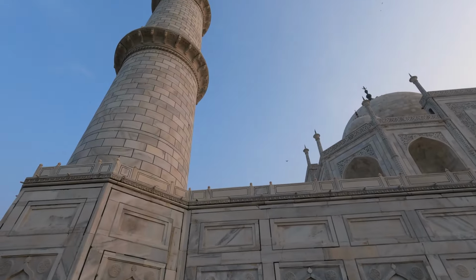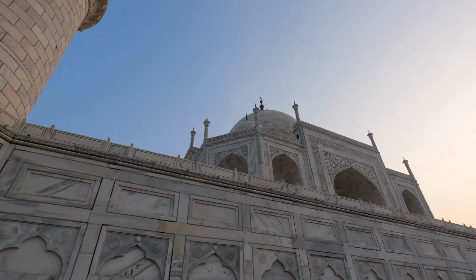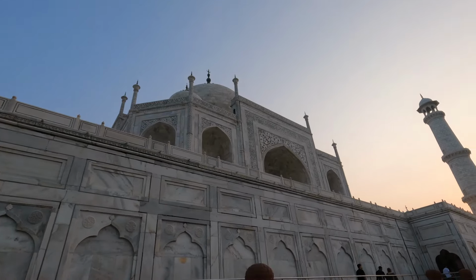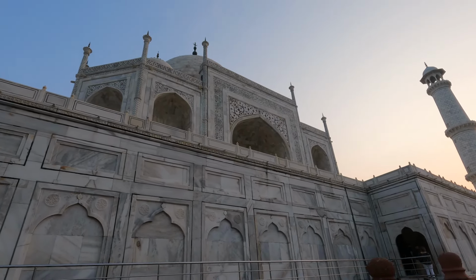Can you imagine all the hard work that has gone into this, all the mourning as well? I mean, Shah Jahan himself probably didn't build this, but I wonder what Shah Jahan felt like when this was built, or when it was finished.